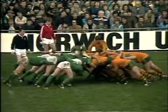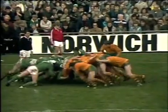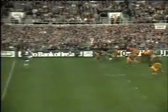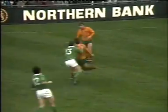Let's look at the clock. I know you're very anxious about the time. 31 minutes gone by our clock. Still 9 minutes left in the game. Australia wheeling. Now Ireland can run it. Australian back row tied in. Roger Gould here can see if he can repeat the dose.